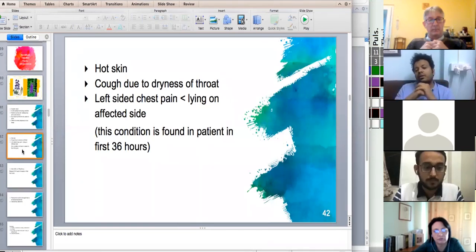Very often we have seen aconite, the cough, and during the cough, the left side of the chest starts paining. And there is dryness and the left side of the chest starts paining. This is typically within the first 36 hours.